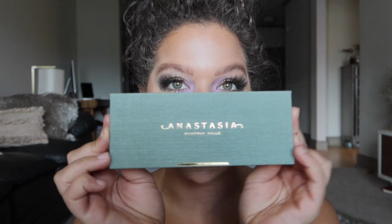Okay, gorgeous, I am back. Definitely feeling much better. Like before, I was like, wow, it looked horrible. I looked horrible, not the shadow. Now we have a full face on. I can really collect my thoughts and tell you what I think of this new palette from ABH.